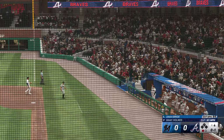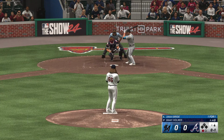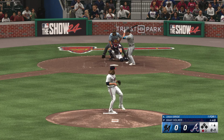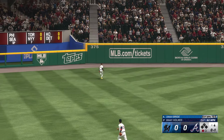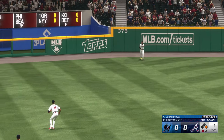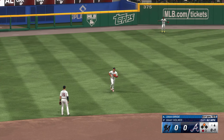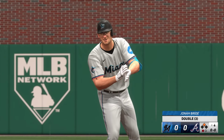Fouled off down the right side. Bride, 28 years old, and they traded for him earlier this year. That one ripped left field. And it hits the fence. Around first, heading for two. Rosario whips it in quickly. They hold the runner at second, so another base hit could get us our first run in this one.